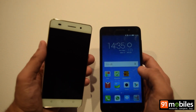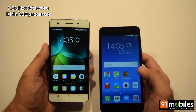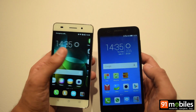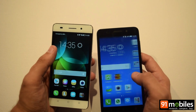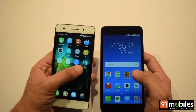to be the more powerful of the two, with its octa-core Kirin 620 CPU, with each of its cores clocked at 1.2 GHz. Both the processors are 64-bit, which means whenever the device gets an upgrade to Android Lollipop, they will be able to harness the 64-bit capabilities of the chipset.